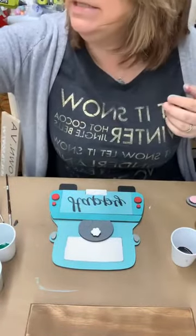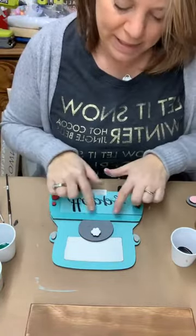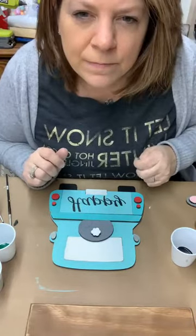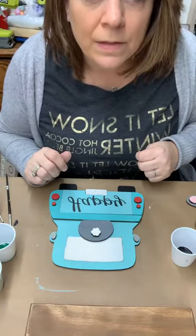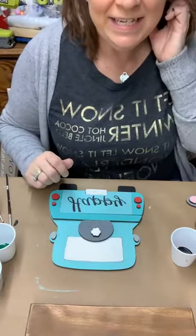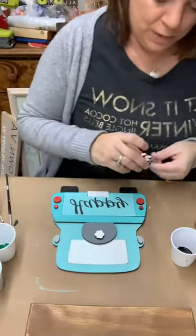This blue is Sea Breeze. So the lighter color, I put some white in it, and the darker is just straight Sea Breeze. Hey, Shonda. Oh, awesome. You should come visit us. Hey, Shannon. You definitely have to come check us out. We have a lot of fun.